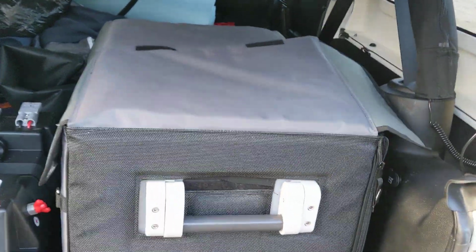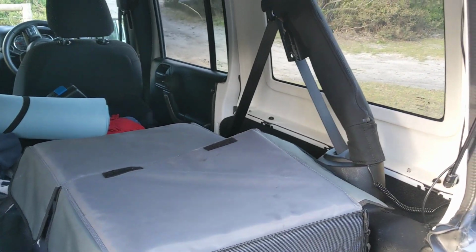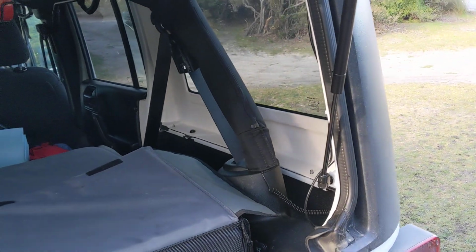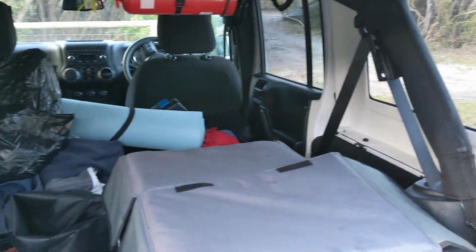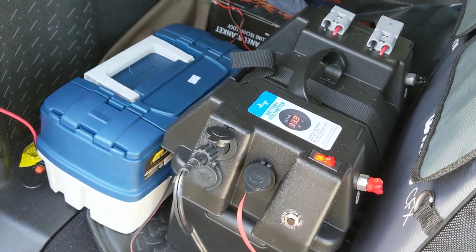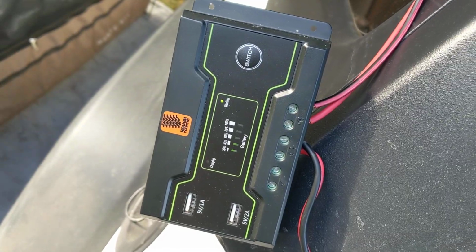We got the fridge. It's a Waeco fridge, CFX, or whatever that means, and it's 50 litre. It's not a fridge freezer. So I got this battery pack. I got the solar, all the solar panels there. Little dooflacker thing there, whatever that is.